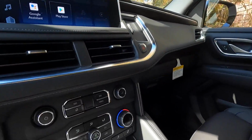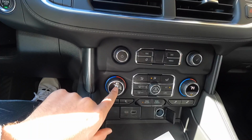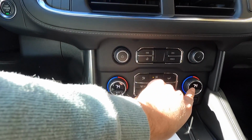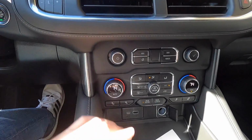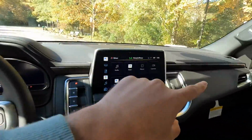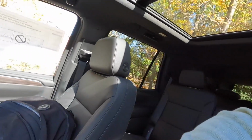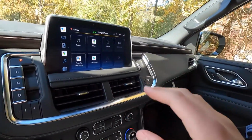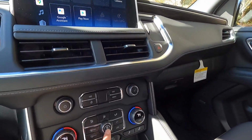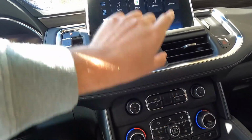Moving over to here, climate control settings right here. I can turn it on and I'll show you guys that it tells you the temperature of what you guys are blowing your HVAC at right there. This is a tri-zone climate control system. So you got one person here has a different temperature, as well as the people in the back can have a different temperature. And we'll move into the rear here in a second, but let me turn that right back off. You got your audio controls right here, as well as to control the screen.